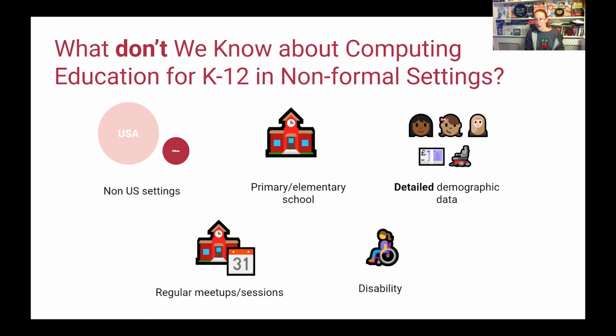We don't know enough about regular meetups. There were far more papers around these immersive multi-day settings like summer camps than there were regular weekly clubs. So we need to understand more about that space. Again, something that's really interesting to us. We don't know enough about young people with disabilities, also young people with special educational needs, neurodiversity. That was really lacking in the set of papers.